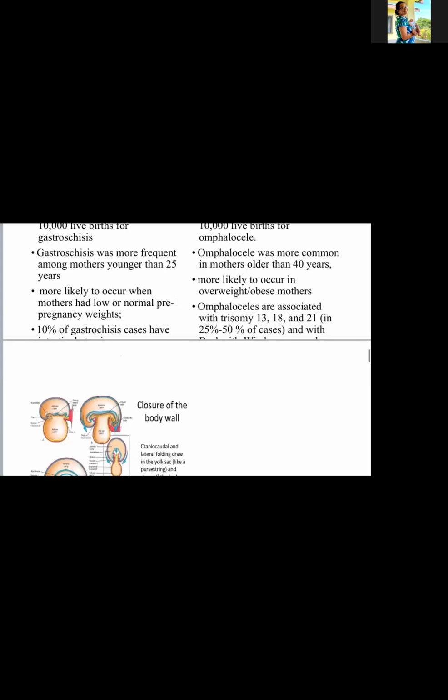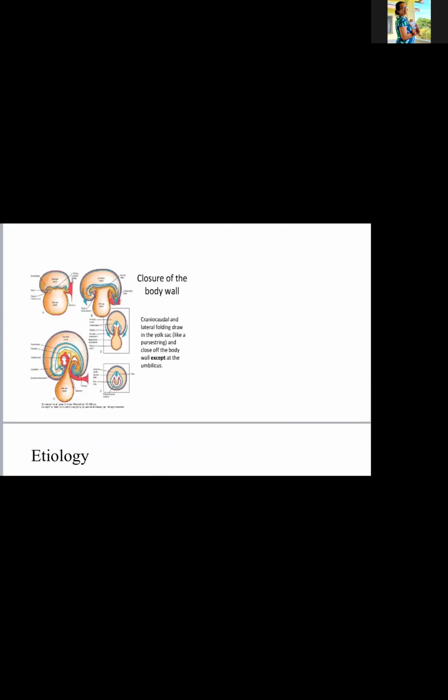Embryology-wise, in week 6 to 10, the abdominal cavity is small because of the increasing liver size. So the primary intestinal loop will herniate through, where it will rotate 270 degrees, and then it's supposed to return back by the 10th week. When it doesn't return back into the peritoneal cavity, that's when omphalocoele will occur.